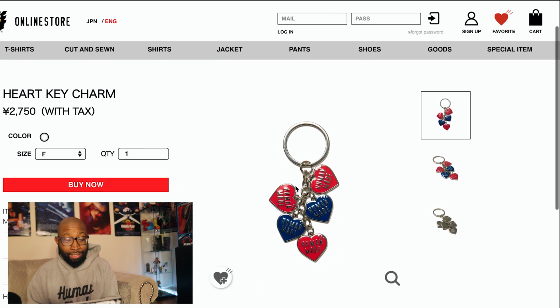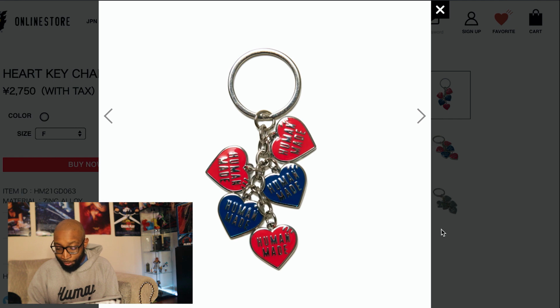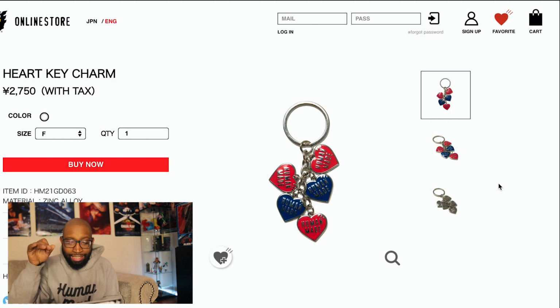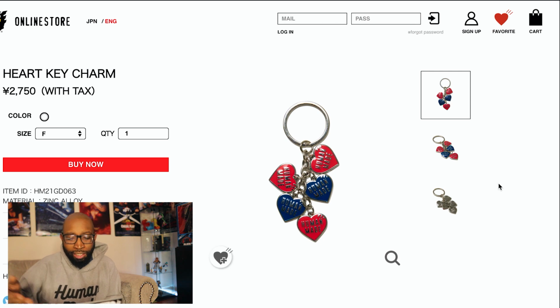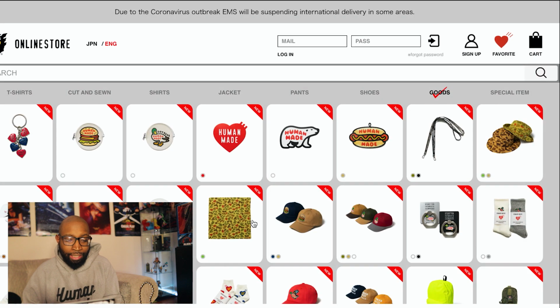I was thinking about copping this to put on my key ring, but that's just too much clickety clackety going on. But I like this. I really do. They're red and blue. I like it a lot. But it's just like I said, if I had multiple cars, right? If I had the money, I would put different Human Made key rings or charms on those key rings to identify the specific car, so I know which car it is. But I like it, but dang, I don't want all that clicking and clacking when I pull my keys out of my pocket.